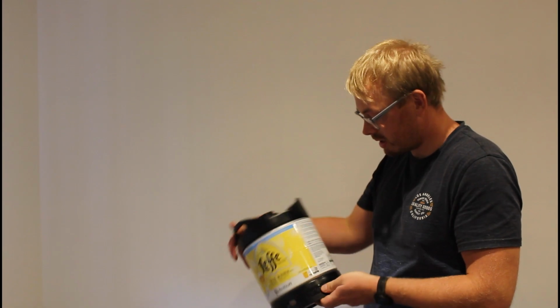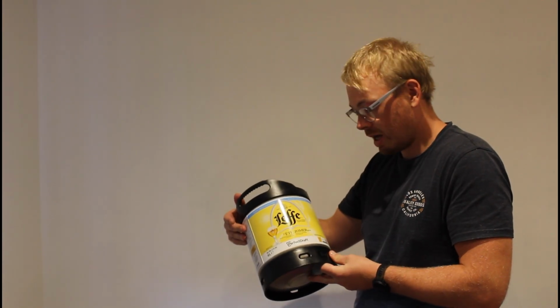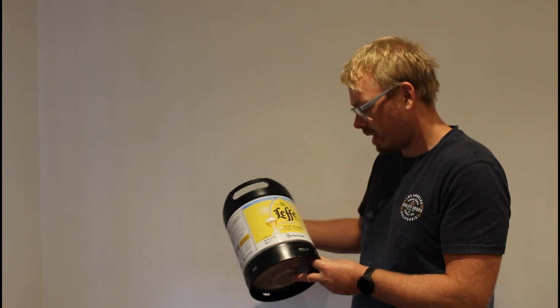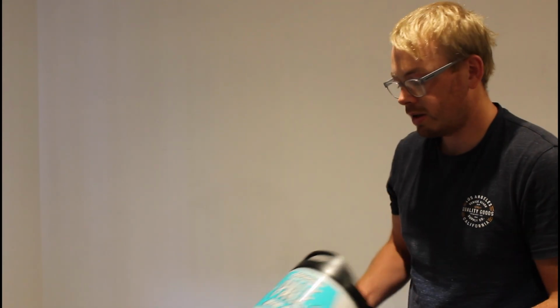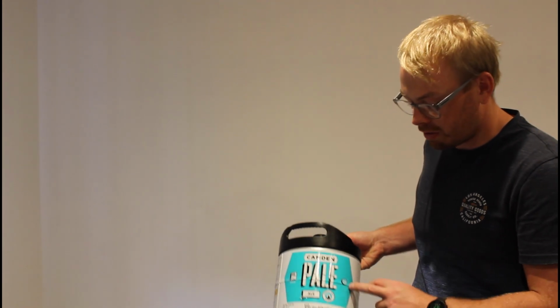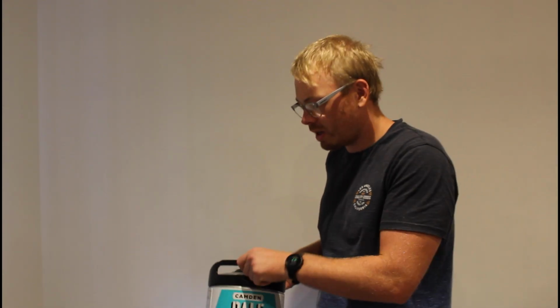Leffe Summer, so that's a seasonal one, that was 2024, that one. I believe I reviewed this twice, but we'll see if I've got another keg of it. So far, Leffe Summer was my favourite. Camden Pale, so that's the 3rd Camden one I've had. I think I was one of the first people to review this. It's still got all the chocolate bits that they used to deliver, like chocolate hazelnuts and sweets.